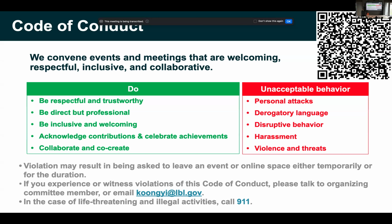But please don't engage in personal attacks, derogatory language, disruptive behavior, harassment, violence, or threats. Those are not permitted here, both on-site or online. A violation may result in being asked to leave this event or online space, either temporarily or for the duration of this workshop. If you experience or witness this kind of violation, please talk to organizing committee members or email me, kung.e@lbl.gov. And if there are life-threatening activities, don't hesitate to call 911.